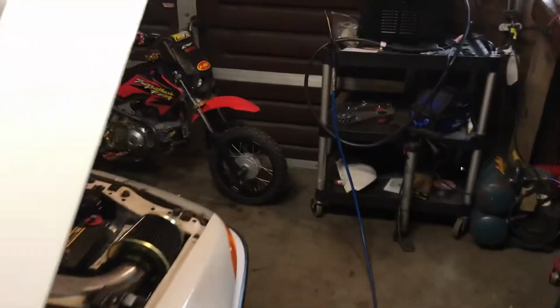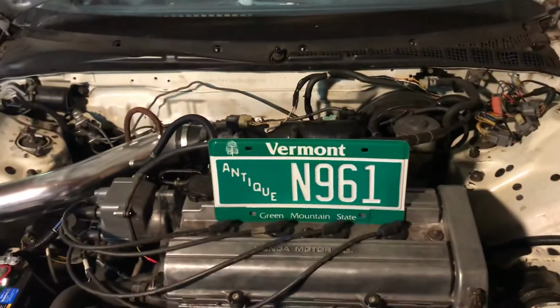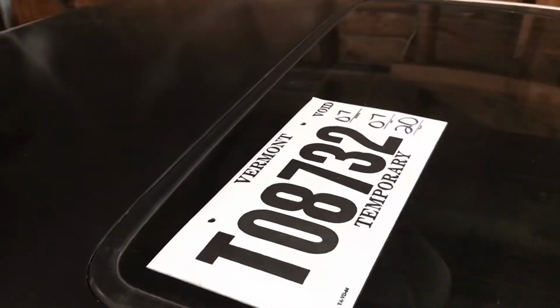Finally, with a long awaited update on the Integra. As you can see by the thumbnail in this video, I did get the registration through Vermont. I just got this plate in the mail last night, and this was what I got before. It was the temporary. So I was a little confused because the paper states, what did it say?